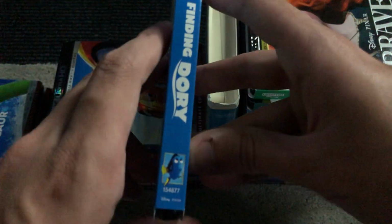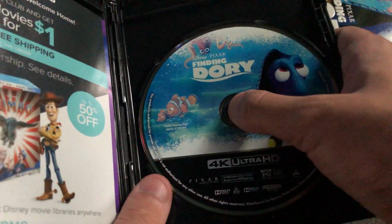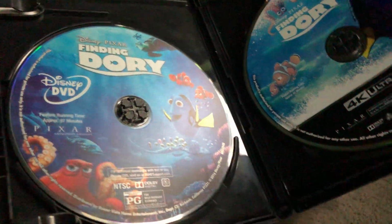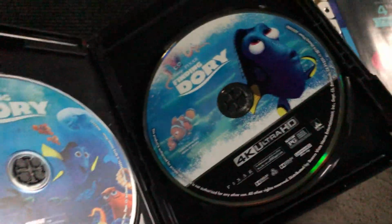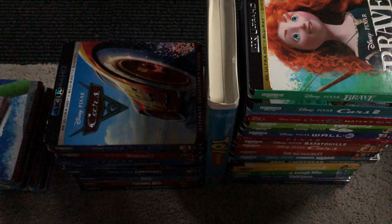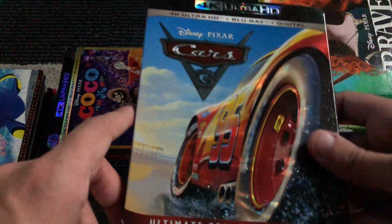Most of them got 3D Blu-ray releases except for A Bug's Life, The Incredibles, Ratatouille, and WALL-E, the only films that have not gotten 3D releases up until this point. Pretty much after that, they started switching over to 4K, which I think works much better than 3D in terms of accessibility to play it, because you need a certain player to play the film in 3D. Well, you still do for 4K, but I just find it easier for 4K than 3D. But that's just my opinion.